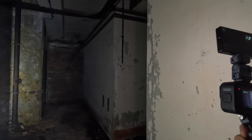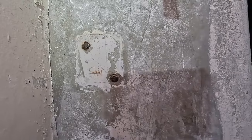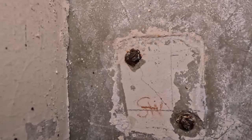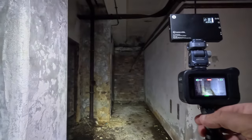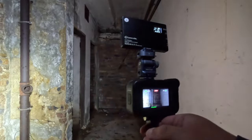The metal conduit rusted, the ceramic fuse holder is still intact. Now this, and if we look, and this is something we don't see very often. So we have, this would have been the location of a switch, and you can see the electricians or whoever was constructing or laying out the building has written SW to indicate the switch was to be installed there.